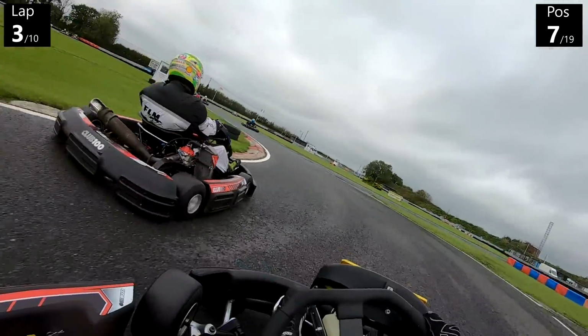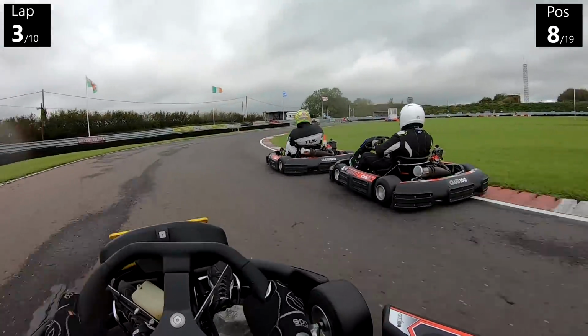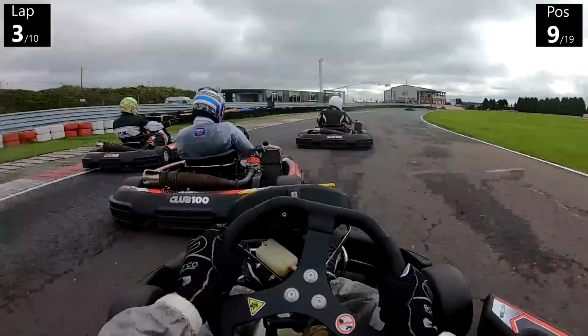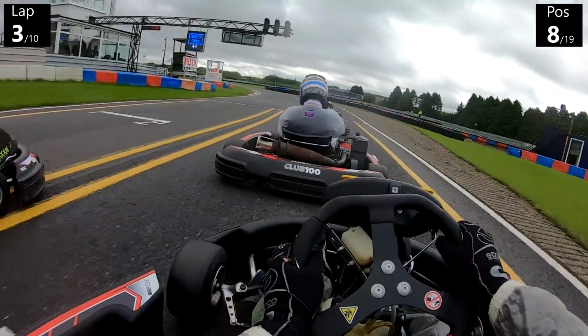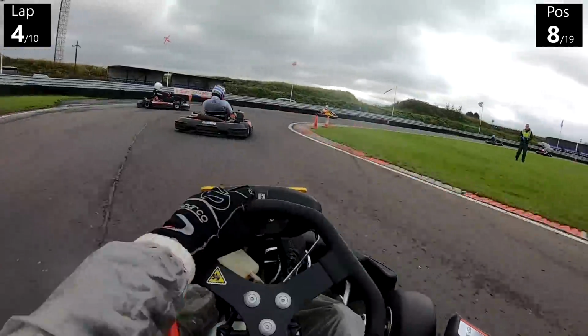There is contact, and we're going to lose a position again. So it's all getting a little bit messy now. So this guy's back up the inside. So ultimately here I've lost a position, another position, down into 9th. So my reward for not making fast enough progress is that the people behind me are going to make progress on me instead. Around the outside of this guy for 8th, and we're just going to get that position, a tiny bit of contact, but we get the position done.